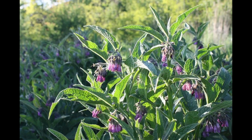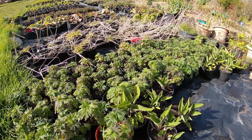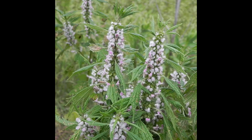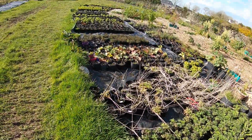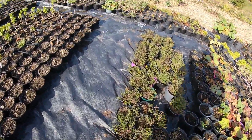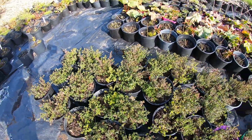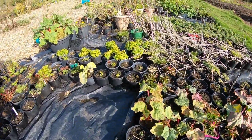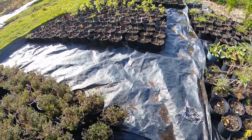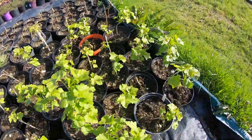You can grow comfrey from cuttings, same as horseradish, but it's going to take off much quicker if you plant that in the ground. And this is motherwort, which is a medicinal plant and has really nice flowers. Very beneficial to the insects as well. More rhubarb. And here's some thyme. English winter. And here are some lemon balm plants. The berries aren't ready to be dispatched yet. They're a bit small yet, so we'll let those grow for a while.